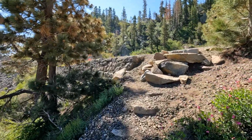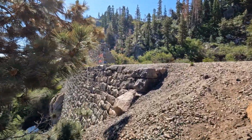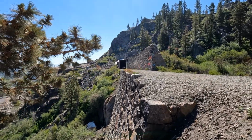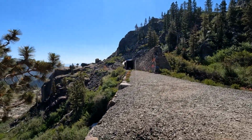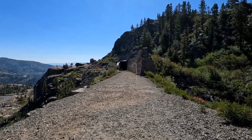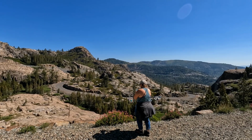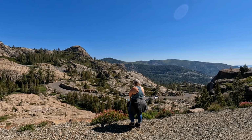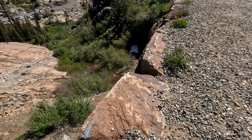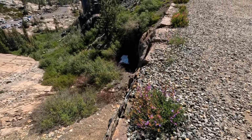The China Wall was built in between tunnels 7 and 8 to support the railroad tracks by filling in the ravine. The wall stands at roughly 75 feet high and was built with stones most likely removed by hand from tunnel number 7. Top of China Wall.